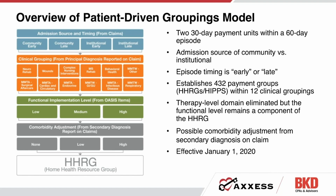With timing, the first 30-day period is classified as early. All subsequent 30-day periods in the sequence, second or later, are classified as late. A sequence of 30-day periods continues until there is a gap of at least 60 days between the end of one 30-day period and the start of the next. When there's a gap of at least 60 days, the subsequent 30-day period is classified as being the first 30-day period of a new sequence and therefore would be labeled as early.